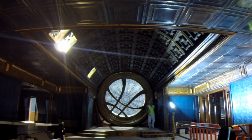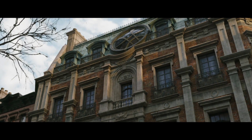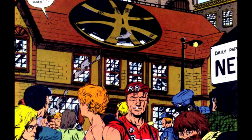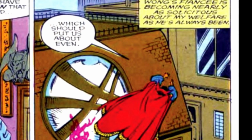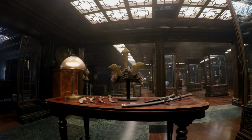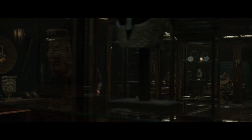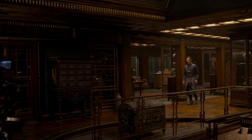The Sanctum Sanctorum is right there on Bleecker Street in Greenwich Village, where it's been since the early incarnations of this character in the comic books. That's one area which the comic books did show us, but what we wanted to do was give it a twist. So we tried to come up with a slightly odd mix of architectural styles. You can't quite put your finger on when this house was built. This Sanctum Sanctorum is utter magic, no pun intended.